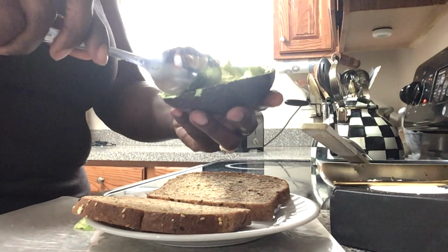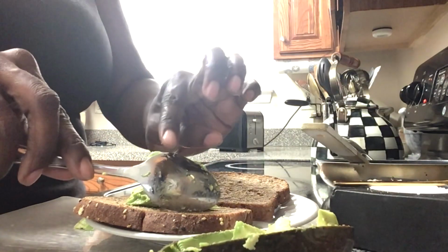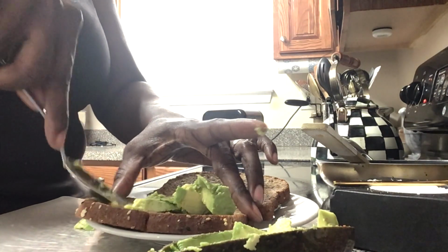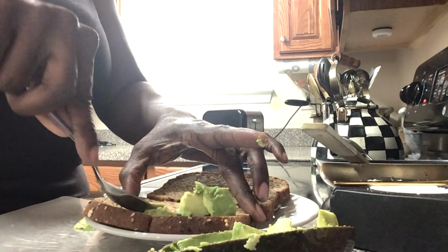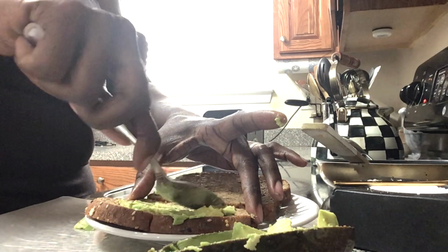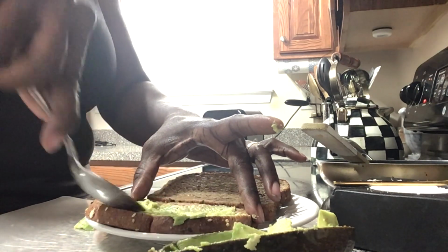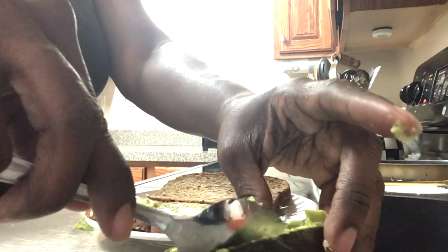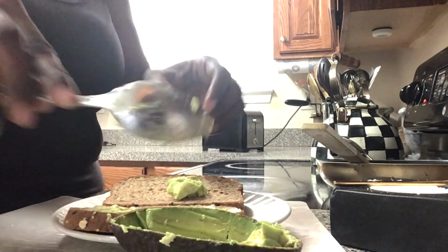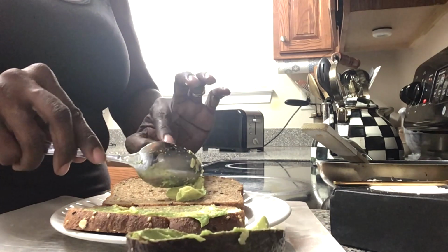Do you like avocados? I love avocados. I love guacamole. I love just avocados with a little bit of salt on it, and eating it out of the hull is so good to me. This is one of the good fats that you can have. And guys, avocados just like this, perfectly right on some toast, is so good. You can even have it with tomatoes and some red onions, sprinkle a little bit of salt on there.